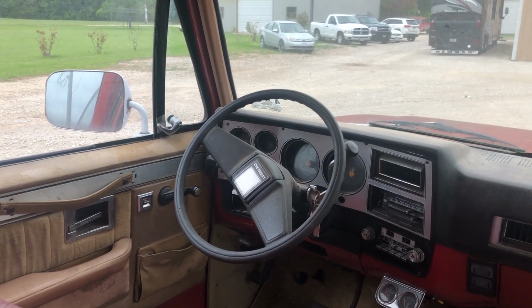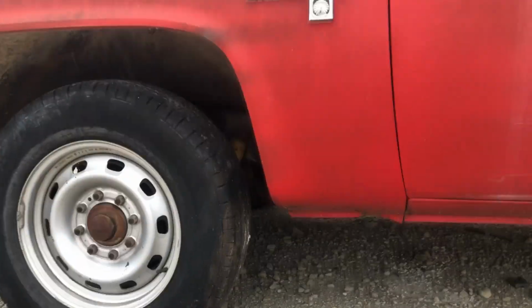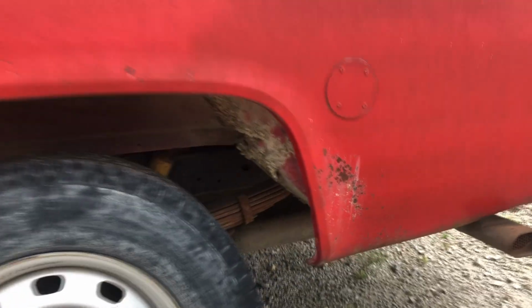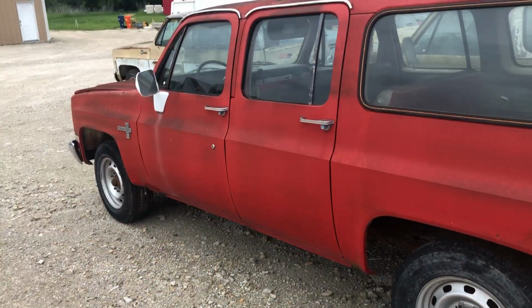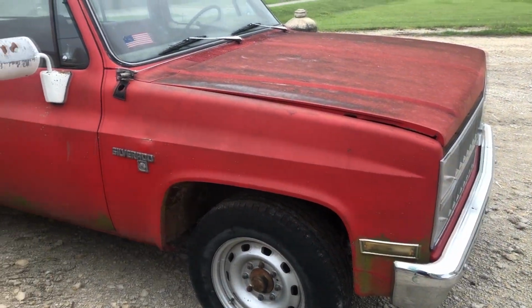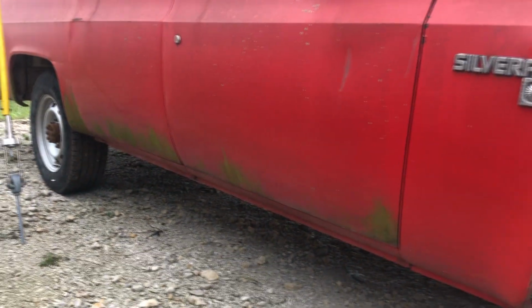So anyway, I hope you enjoyed the tour of the old Suburban fire vehicle. Just a little surface rust, nothing to worry about. So you've got a little moss growing on it. It's not rust, it's actually moss.